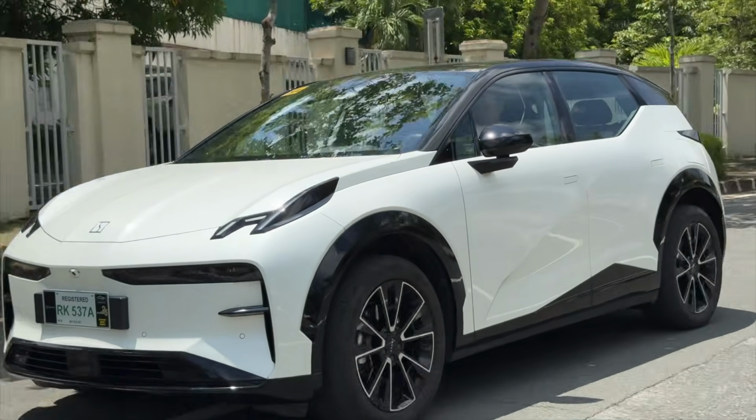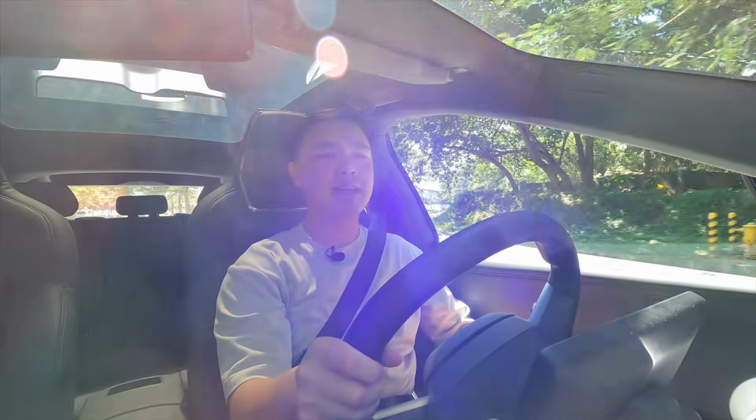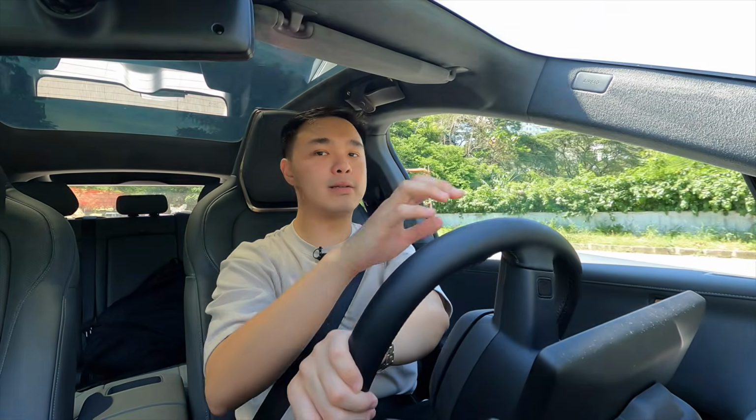So now we drive the Zeekr X rear-wheel drive, and driving this truly is a great experience. It is probably one of the most refined vehicles I've driven. And I've driven a lot of Chinese cars, I've driven a lot of European cars. This one definitely feels very European.